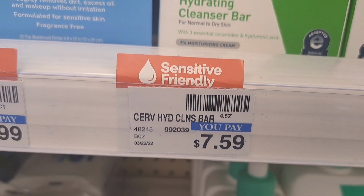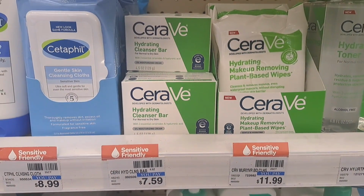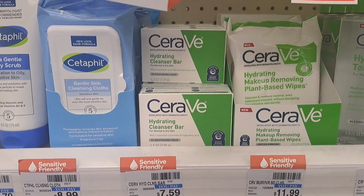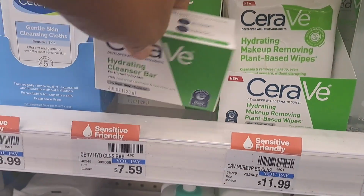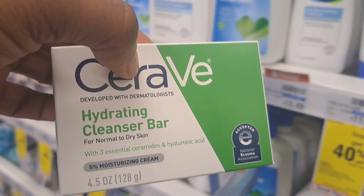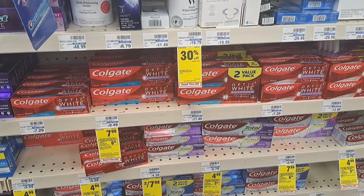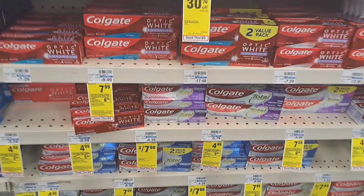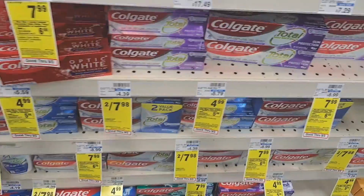They're $7.59. I'm going to grab one because I have two $4 off Cerave CRTs, so that's a total of $8. So this is going to be free, and it's going to adjust down to $7.59 because CVS does not give overage.